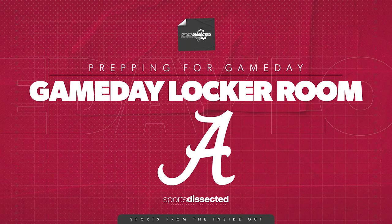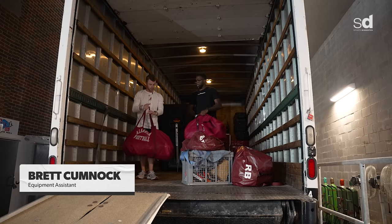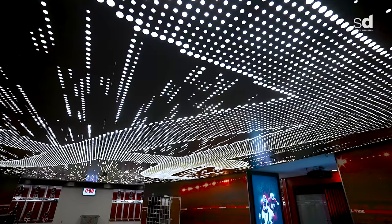All right, Brett, so we filled the truck up yesterday, right? We did. We're at the stadium, what happens today? So now what we do is everything we did yesterday, we're just gonna start to transition it into the locker room. So grabbing player bags that we packed last night, taking it to the locker here in the locker room. Once we get in the locker room, everyone's got their own locker, a little different from the locker room at the facility.